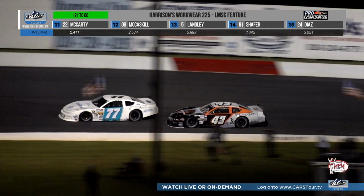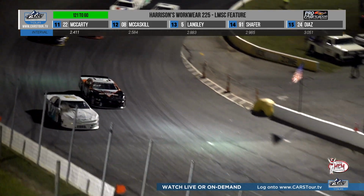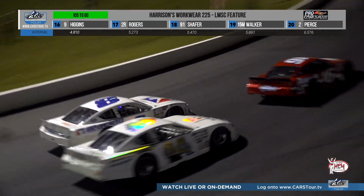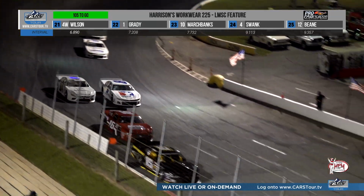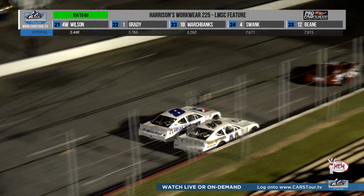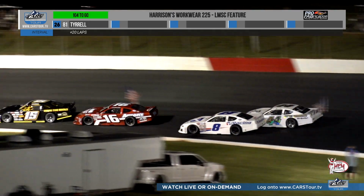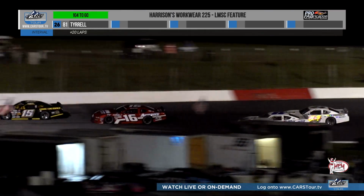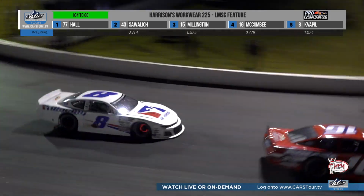And speaking of slick, William Sawalich is trying to pull a slick move on Connor Hall to retake the race lead. This is a fantastic race. You see the top 6 cars virtually nose to tail. They throw a blanket over them at this point, Tyler. And, you know, I don't think there's a lot of saving going on. There's got to be a little bit, but probably not a whole lot, as Kvapil tries and now does take 5th into turn number 3.